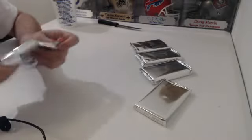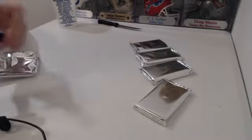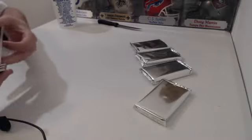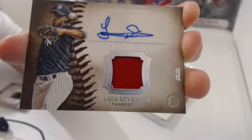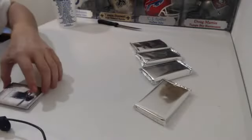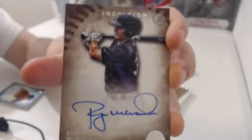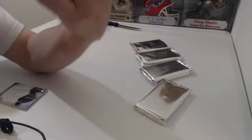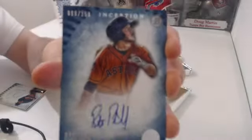Pack four. For the Yankees, Luis Severino, relic autograph. The Rockies, Ryan McMahon. For the Astros, numbered to 150, Brett Phillips.